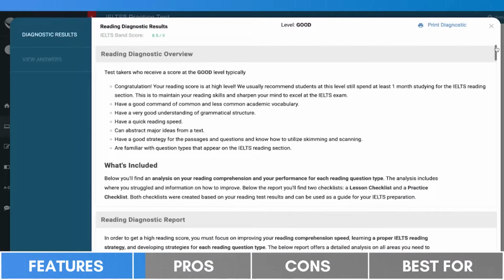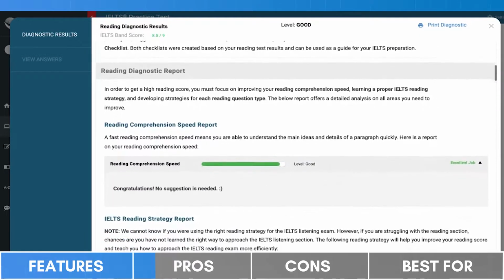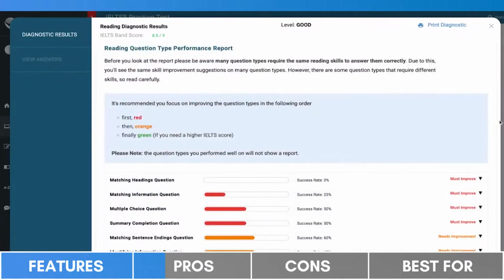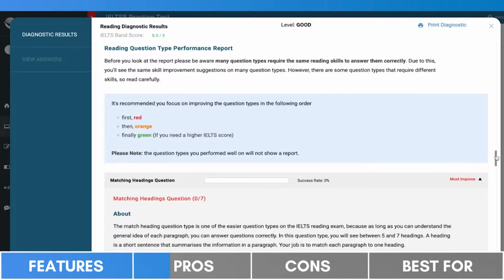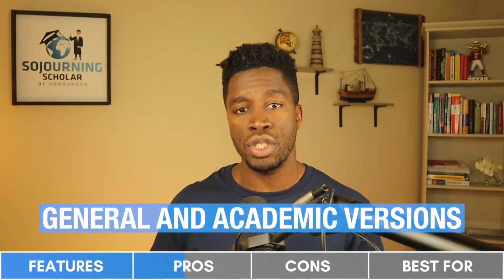Now, for the pros of this course, the most outstanding feature of the BestMyTest IELTS prep course is their comprehensive diagnostic reports generated after you complete the practice test. Now, this detailed report shows your weak and strong areas and recommends lessons that can help you improve your section band score.